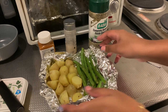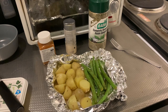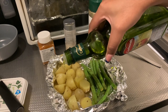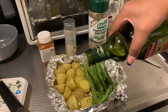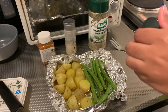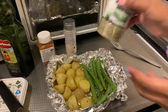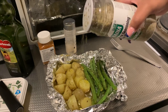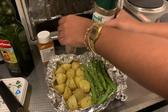So now that we have everything here, I'm just going to put a little bit of olive oil, drizzle it a little bit. Yes, like so. And then I'm going to use a little bit of complete seasoning. A little bit of garlic.